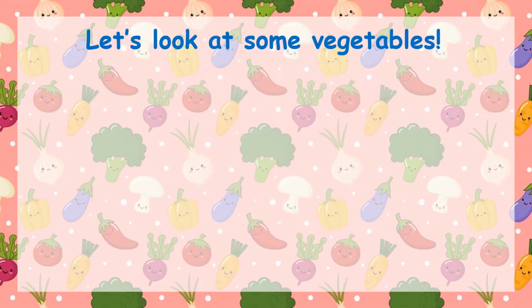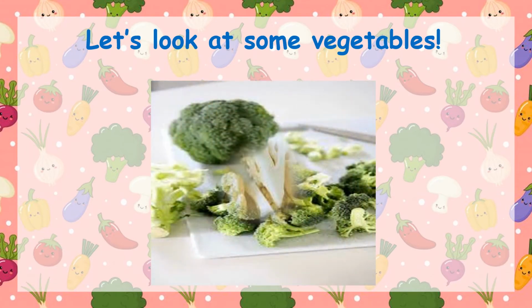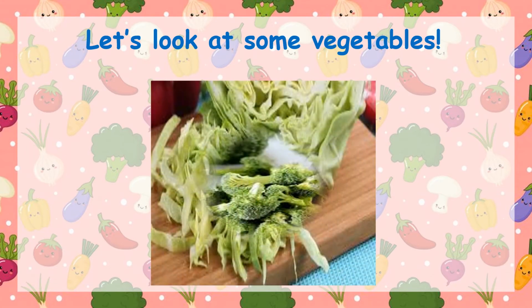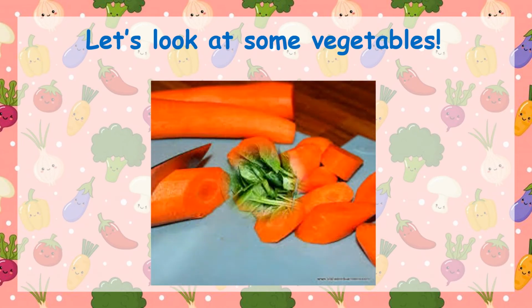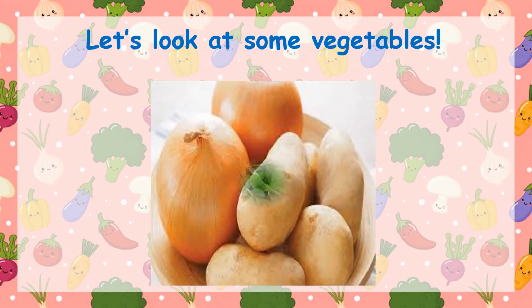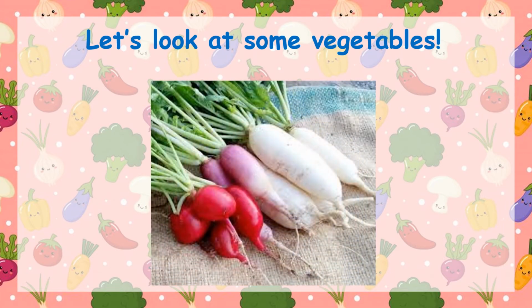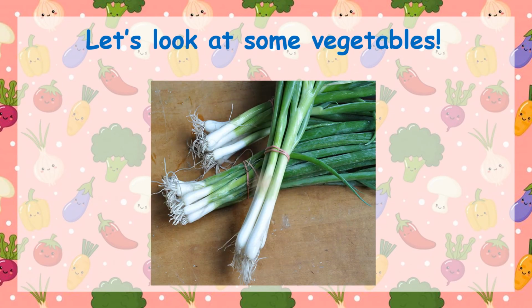Let's look at some vegetables. Cauliflower, broccoli, cabbage, spinach, carrot, fenugreek, onions and potatoes, radish, turnip, spring onion.